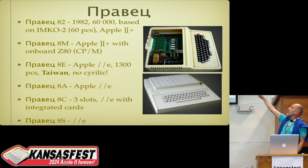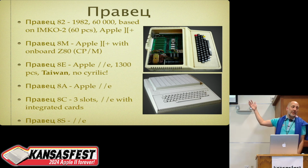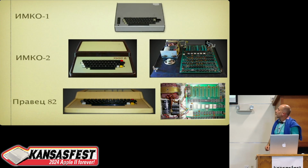Of Pravec 82, I said 60,000 computers were produced. Of the other versions, it was usually 2,000 to 3,000 of each version. So they are rarer than the Pravec 82. IMCO 1 on top, IMCO 2 and Pravec 82, you can see it's almost the same computer, just an Apple II Plus with Cyrillic.